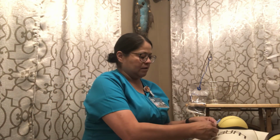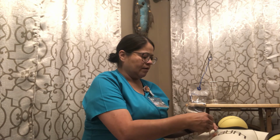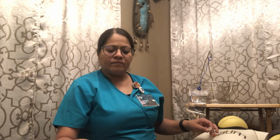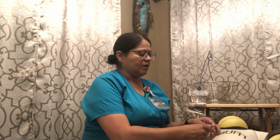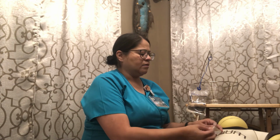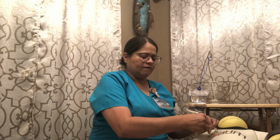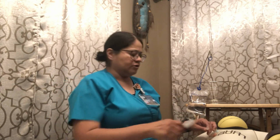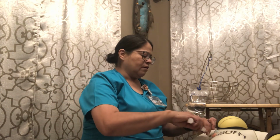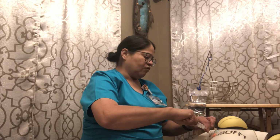So the first thing I want to just go ahead and unclamp it. My clamp came off. So we unclamp it, remove the cap, and then I've already washed my hands and have my gloves on. I'm going to go ahead and clean it with alcohol. So I'm cleaning my port for 15 seconds, letting it dry. I have my 10 ml flush. So I'm going to put my flush in, and this has already been primed. Put my flush in. I'm going to draw back.